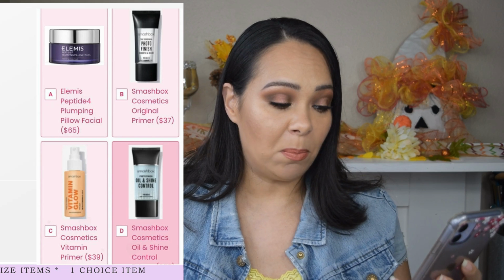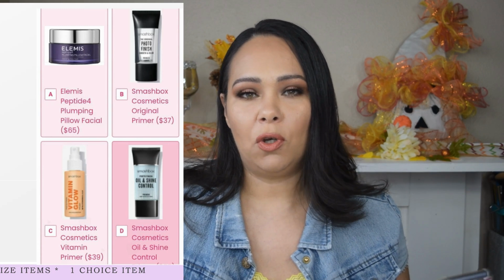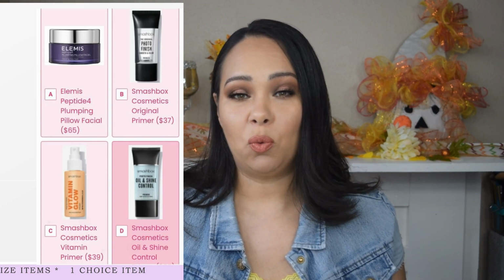The other product is the Smashbox Cosmetics Original Primer. This one retails for $37, and that is a favorite primer for a lot of people. Then there's the Smashbox Cosmetics Vitamin Primer, called Vitamin Glow. It retails for $39. That one sounds interesting. And then the other one is the Smashbox Cosmetics Oil and Shine Control. So basically they're asking which primer you will pick from Smashbox: the original, the one that has vitamins, or the oil and shine control.